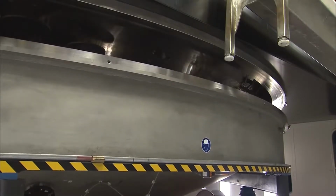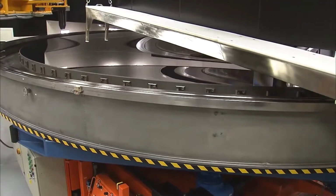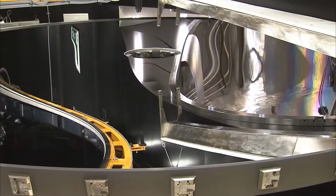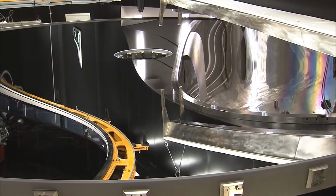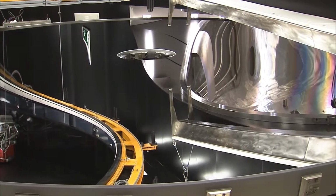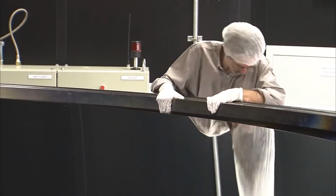Recoating a mirror is always a tricky business. If the mirror isn't thoroughly clean, or if the vacuum chamber is contaminated, then the coating will be flawed. Tension is high as the chamber opens and the mirror is brought out. A first visual inspection suggests that the recoating has succeeded.